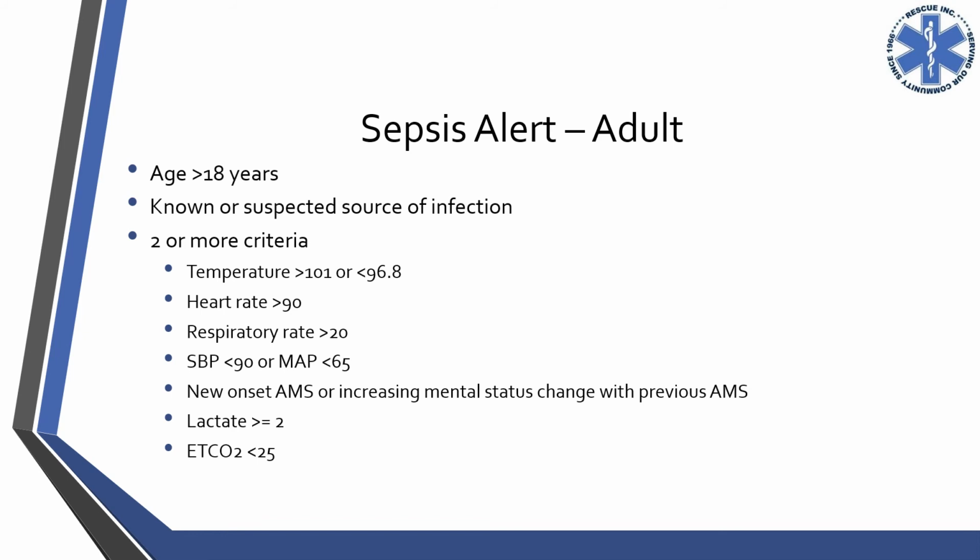So any 2 of these criteria. Typically the criteria I can hit are altered mental status and respiratory rate, or respiratory rate and heart rate. When you add in end-tidal CO2, there's a very, very slim chance we're going to miss these patients. Is there anything else that you're seeing, Mark, that's been triggering for sepsis?